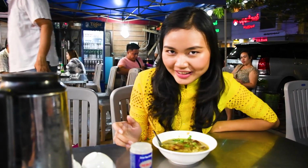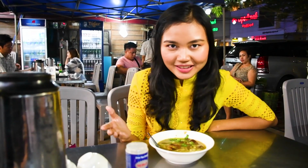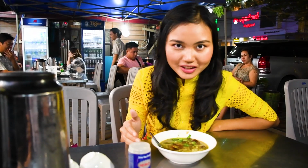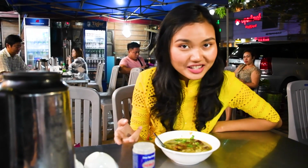So I've got my order of mohinga, and it typically costs 1,000 kyats without the topping. But if we add the topping, we have to give 200 extra kyats.